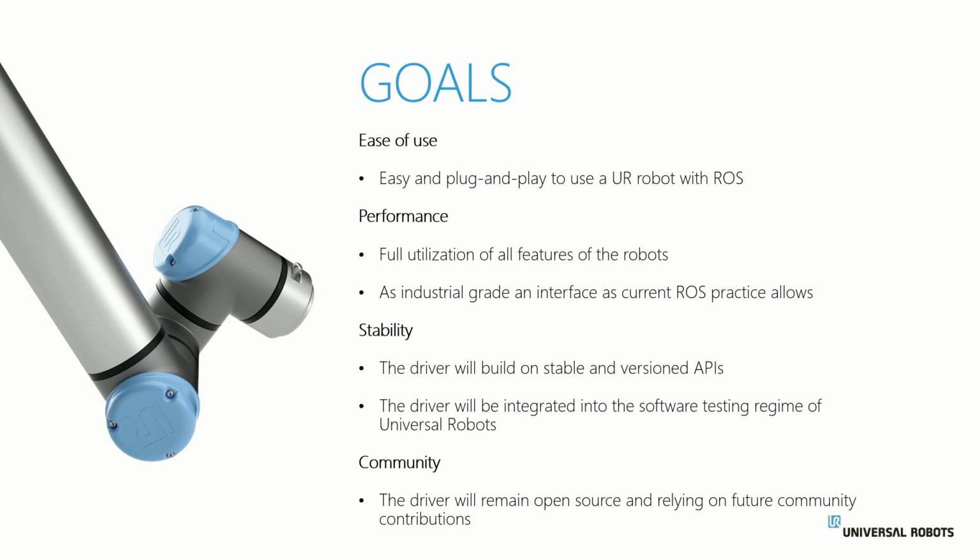We want to make sure that the new robot driver, as is the goal of any UR robot, has ease of use and is as plug and play as possible. That's a key important thing for us. It's always been so that, at least as long as it worked, you could unpack a UR robot and get it running with ROS within a few minutes. We want to get back to that. It's really important to make that easy.